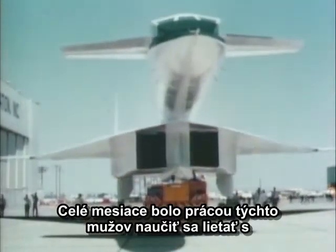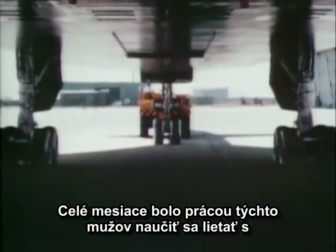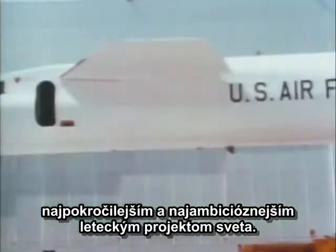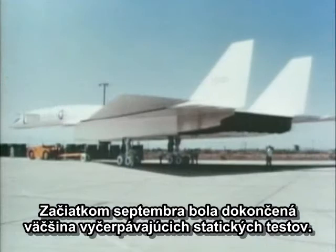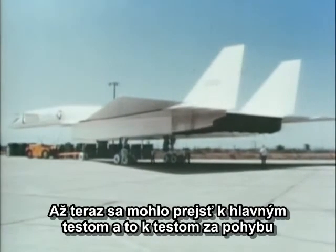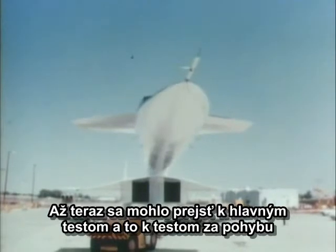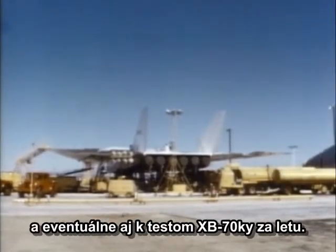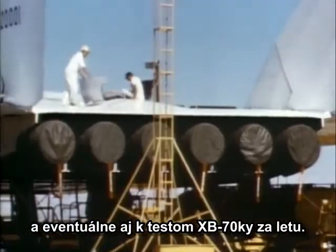For months, these men were embroiled in the business of learning how to fly the world's most advanced and ambitious aviation project. By early September, most of the exhausting static tests had been completed. Now the most revealing tests would begin. Tests with the aircraft in motion. Then, eventually, tests of the XB-70 in flight.